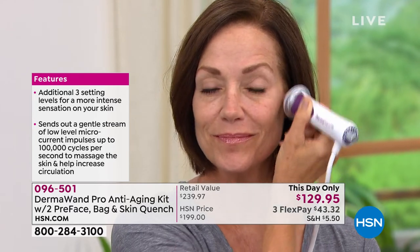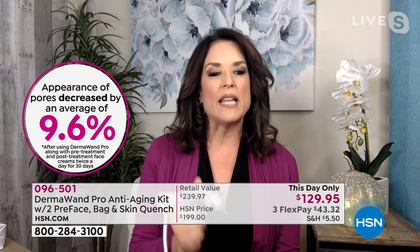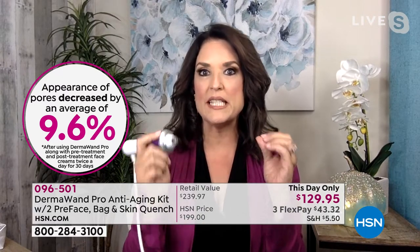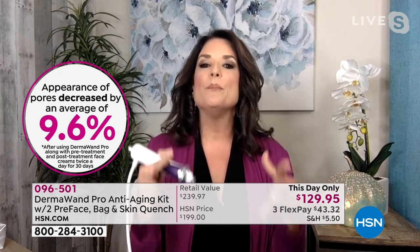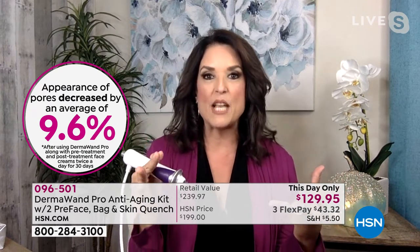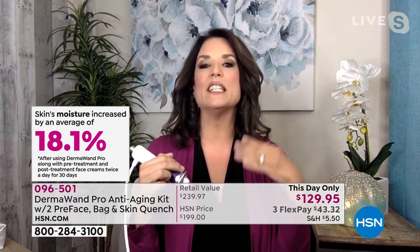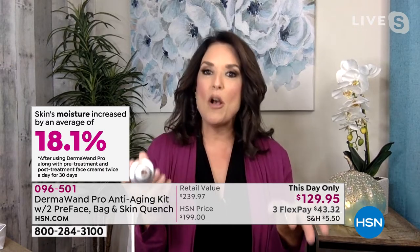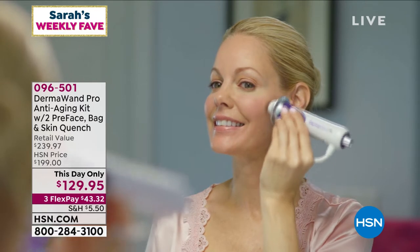And that's what you're going to love about Derma Wand Pro, because it is a professional device. It's affordable and it's for home use. In a 30-day randomized double placebo test, we found out that Derma Wand is specifically designed, when you use it with the pre-face and the after treatment, people really see results. They see a better luminosity to their skin. They see a better even skin tone. They see smaller pore sizes. We know this. It's not just perception studies, but we also have actual science behind it.